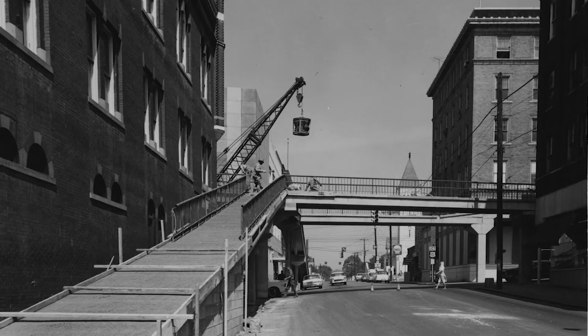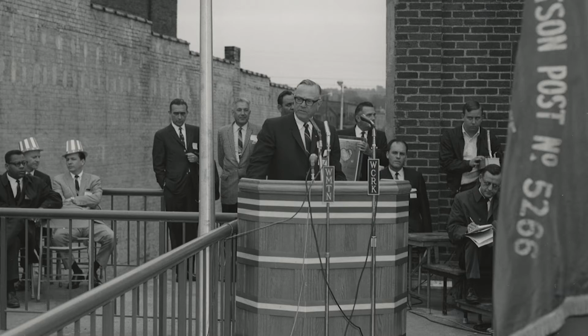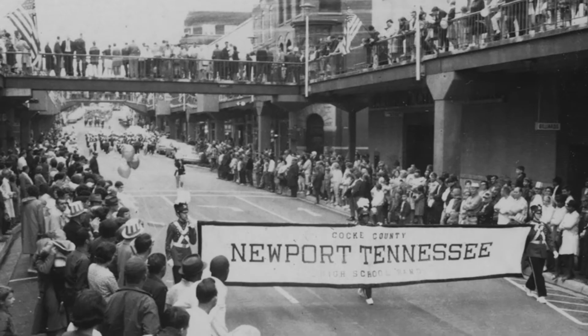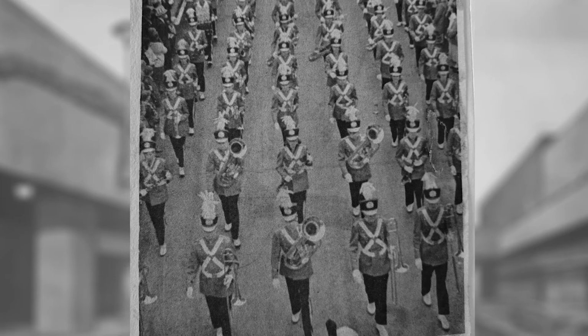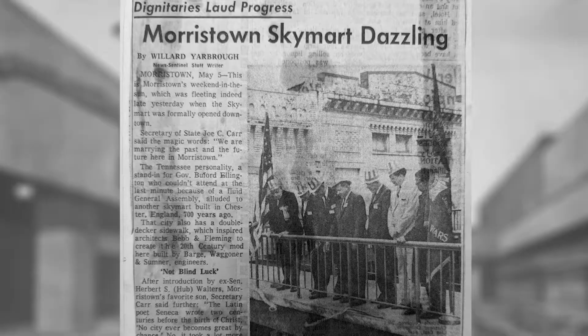Construction on this unique project began in September of 1963 and was completed in May of 1967. The city hosted several days of celebrations around the opening of the Sky Mall. Regional and state politicians were there, as well as Dolly Parton and Porter Wagoner. There were parades, speeches, and high hopes for downtown Morristown.